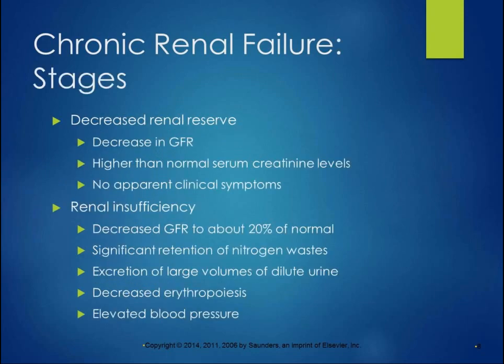So you end up with decreased renal reserve. So there's a decrease in the glomerular filtration rate. There's higher than normal serum creatinine levels and no apparent clinical symptoms. So you have some signs that you can detect, but no clinical symptoms. The next stage is considered renal insufficiency, where the glomerular filtration rate is decreased to about 20% of normal, and there's significant retention of nitrogen wastes. There's excretion of large volumes of dilute urine and decreased erythropoiesis and elevated blood pressure.